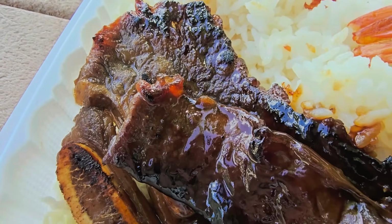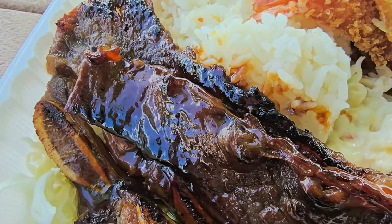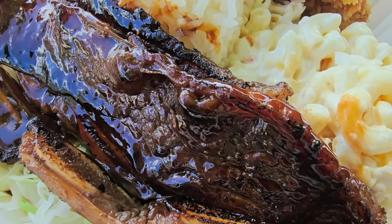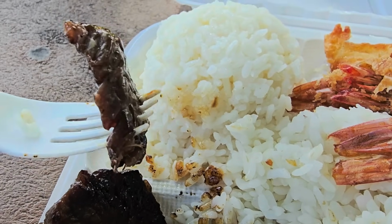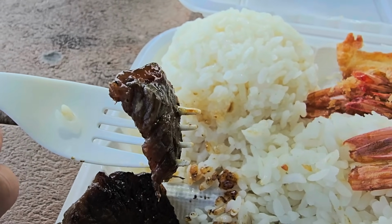Let's give this kalbi a try first. This kalbi looks very, very glazed to the max with sugary goodness, I can tell. Look at that glaze. Marvelous. So here it is. Took a piece. Really sweet, on the sweet side with a soy. I can taste a little bit of ginger, but no sesame seed oil or a real full-on kalbi kind from Korean shops. More of a local kind of kalbi that you would get in any plate lunch.